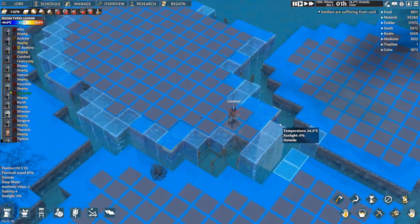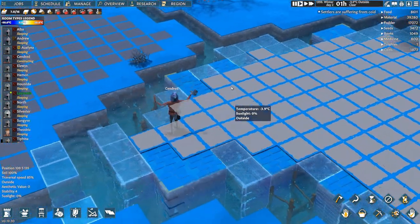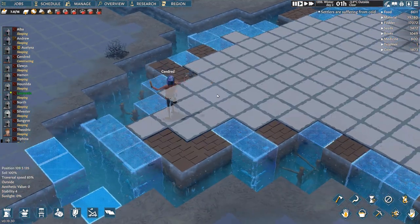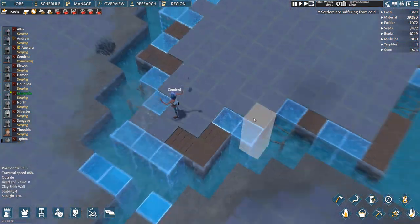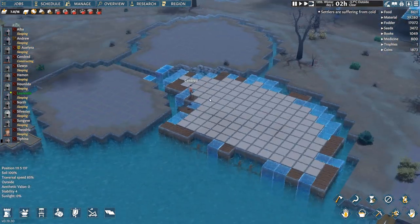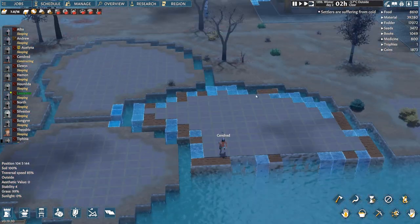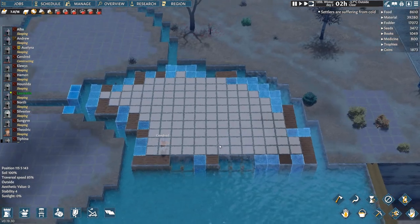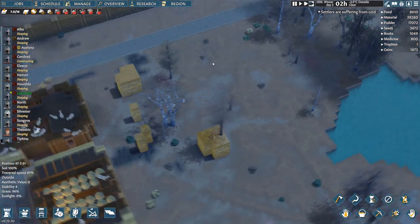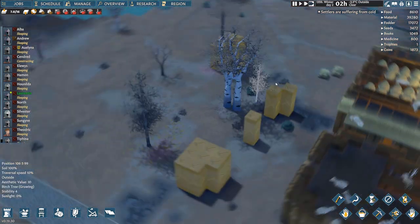As far as the farms coming along, we're getting the bricks all installed and stuff like that, so at least this farm will be done by the time we're ready when winter starts setting in. But this is for the barley field, and then we need to mine out all that, and there's mining that needs to be done over here as well.